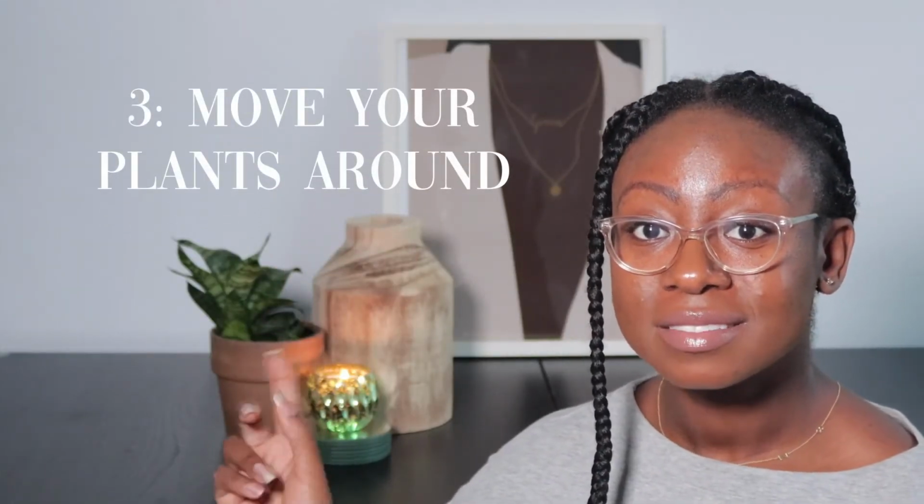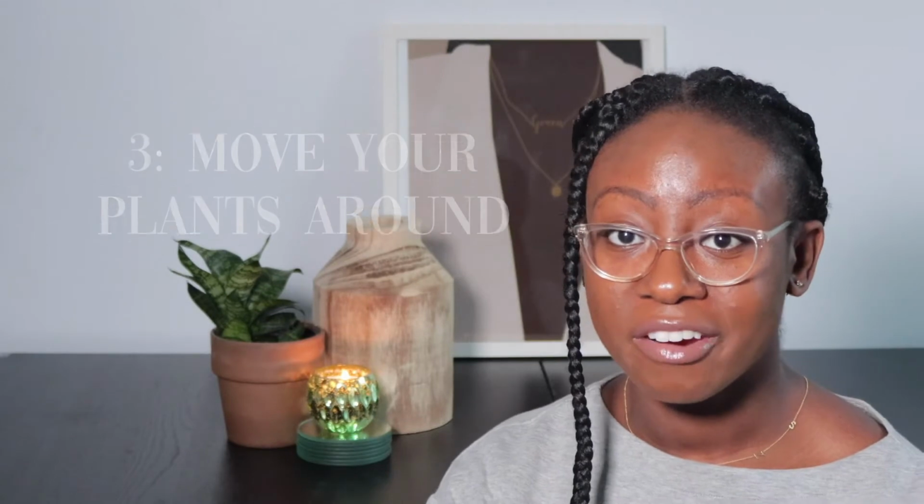Tip number 3, move your plants around. You probably have plants in certain areas, and it may be the only place that that plant can survive, but it may not. It may do just fine in another room.